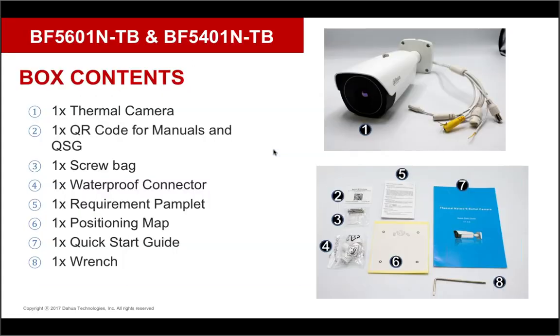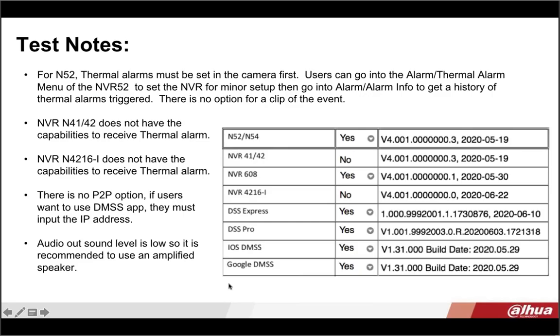So the contents of what's in this one, similar to the previous one that I spoke of. So there's your pigtails, and here's your guides, your setup information, mounting template, QR code to find the manual online.